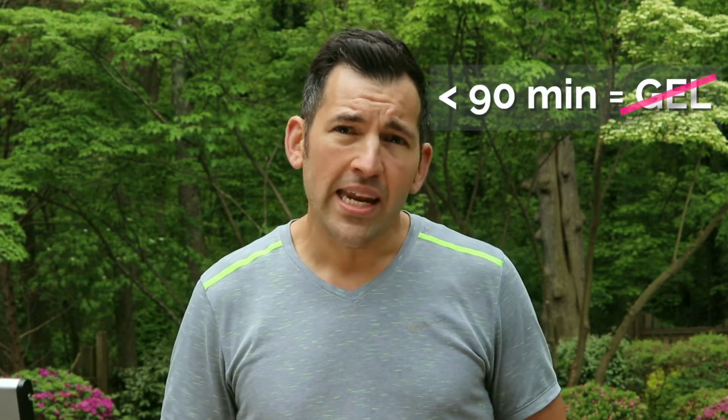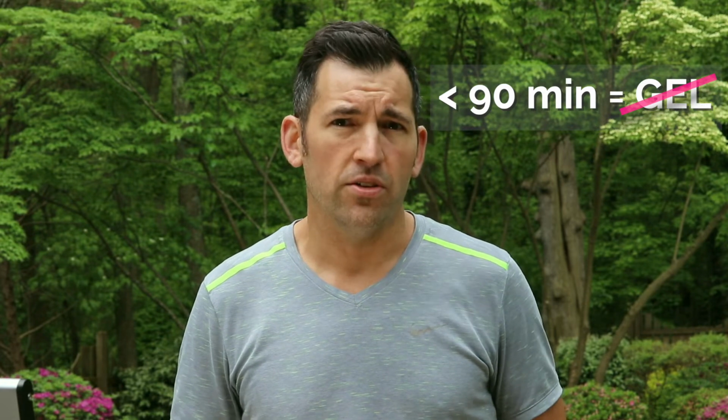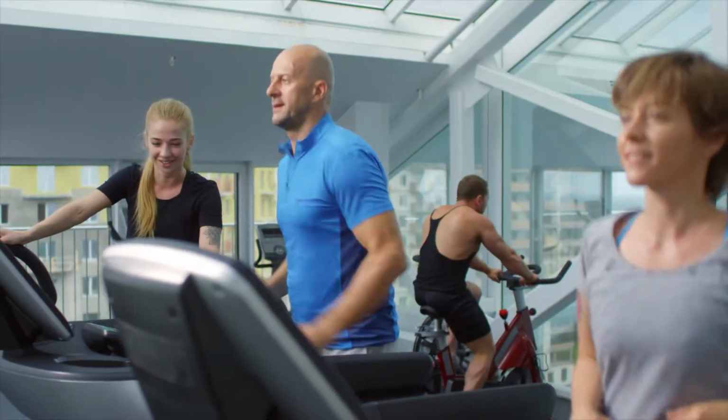The body stores energy we use to run in the form of glycogen. In between the amount we have stored within our muscles and liver, for runs less than 90 minutes, most of us do not need any added carbohydrates, such as gels. Besides, we want to teach the body to use our own stores and encourage the body to adapt using our own fat for fuel, which will help with performance, and for many of us, lose weight.